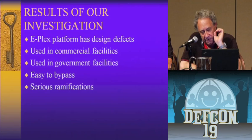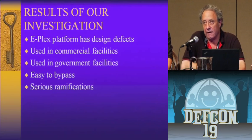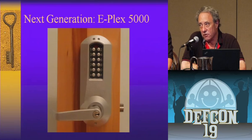Okay, so our office launched an investigation to protect all of our clients, and because the pleadings were amended a couple weeks later from the mechanical lock to also add the CABA electronic lock. So now we have their new generation called the E-Plex, and this is the 5000 series, which is a very heavy-duty, very, very nice piece of work. It's a push-button lock. It's got a lever handle with a bypass cylinder in it.